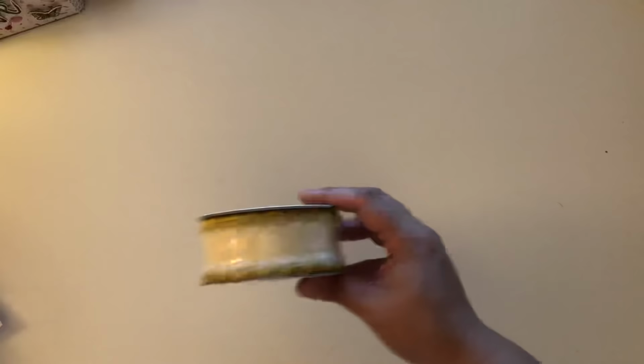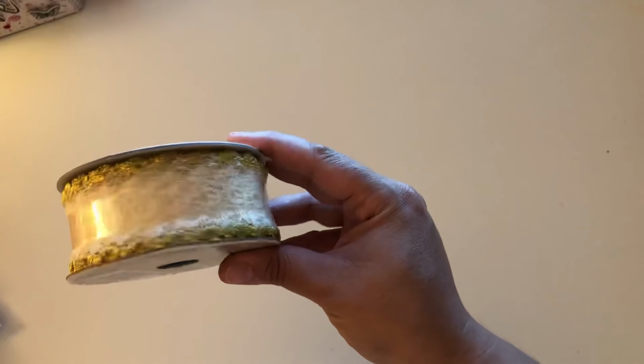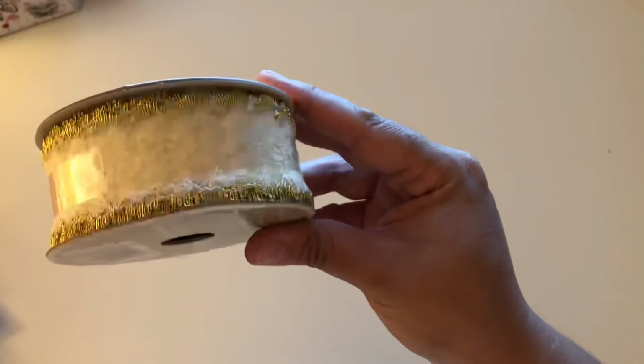So the first one that I got is this one. I'm going to show you guys from down here because I am filming at nighttime, and if I go all the way up, it gets really dark. So I got this one. Super cute. It's like lace with like gold trim.